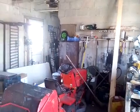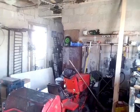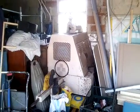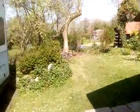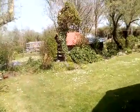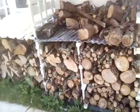I'm not going to walk through because I don't think I'd get through. And I've still got unpacked boxes there. And the big generator, the massive thing, that's Mike's GTIC, so kept here for when we do the contest down at the Lizard. And I'll just go to the back of the log store. We do have more logs here, as you can see, logs everywhere, side of the garage.